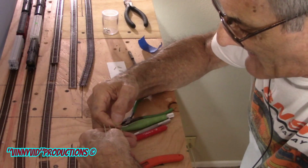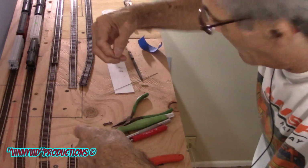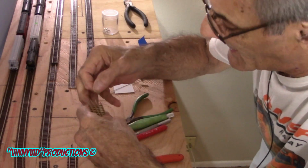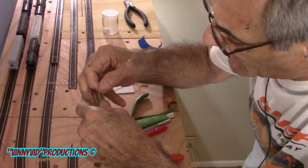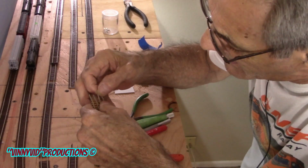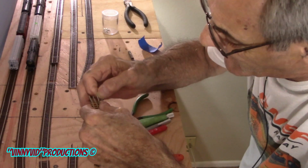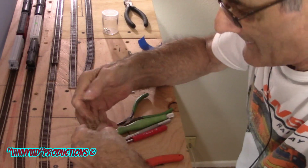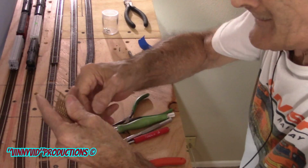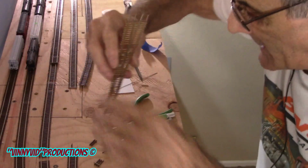Now, you guys got to remember that this is the way I do it. You can come up with any variations of your own. As long as the job gets done and it gets done right, you're okay. You don't know how many times I've planted one of these rail joiners into my finger. Alright, so now this turnout has all rail joiners on it.